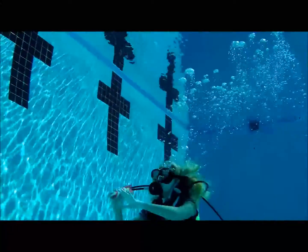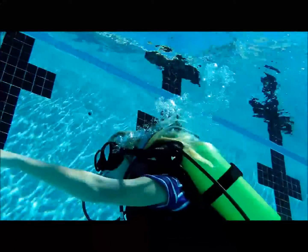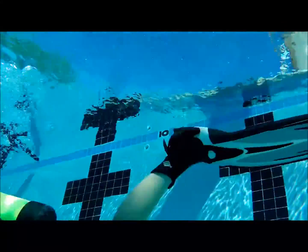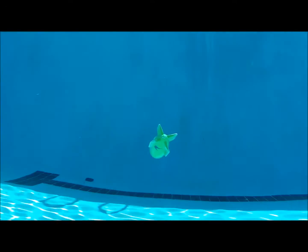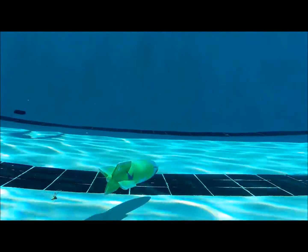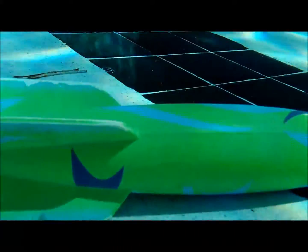Catch, Bella. The torpedoes really are a lot of fun. They glide through the water, and with practice, you can learn to control where they glide.